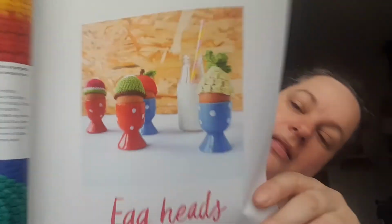Next, I thought these were quite cute. I have to say, I can imagine a couple of you going, I want to make one of them. Because they're quick and easy, I'm guessing. Egg heads. Add a splash of fruity colour to breakfast with these delectable egg cozies by Tanya Eberhardt. There you go.